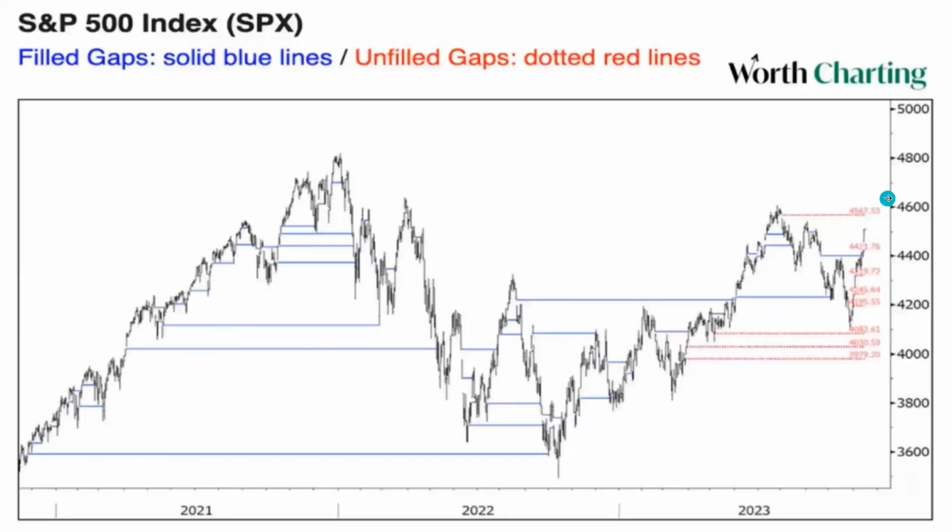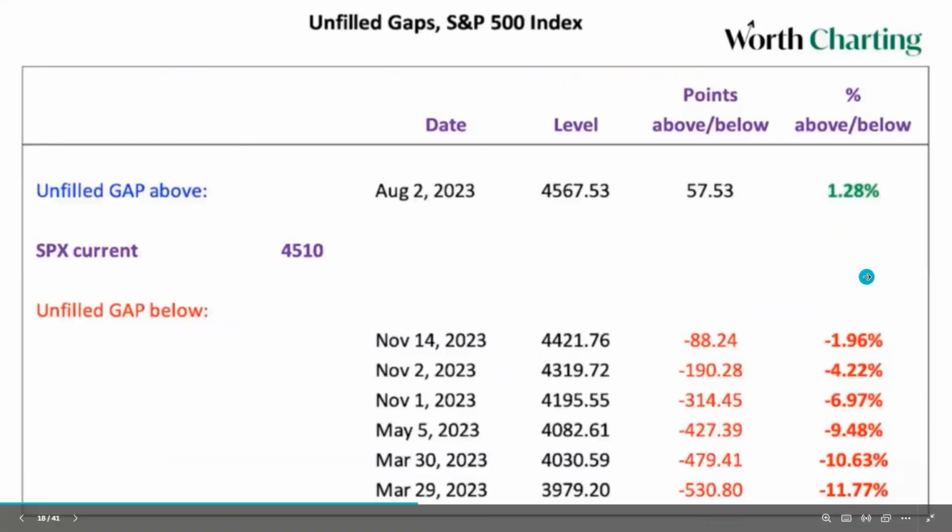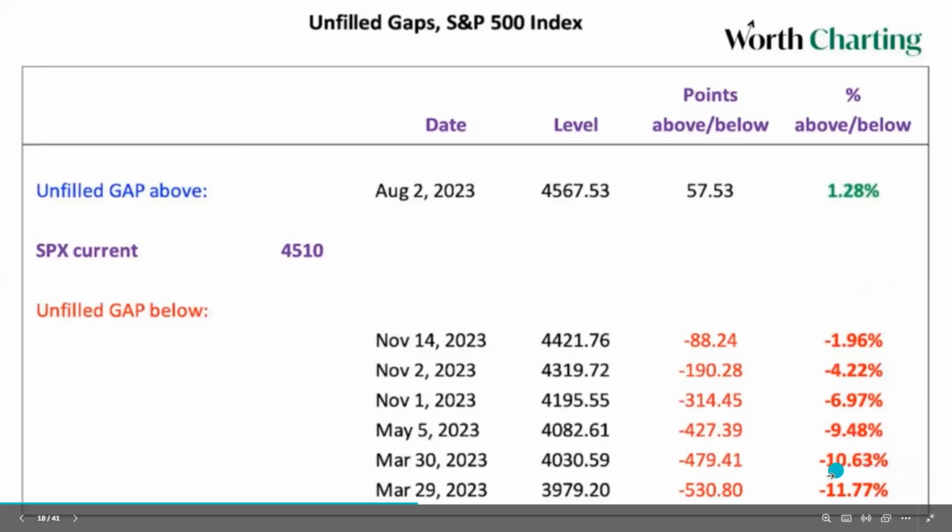We do have one gap up to fill. All right, that's a chart of it. And then this is an actual screenshot in a table, basically, of all of the different levels. Okay, but if we were to fill the bottom gap, that would be another 11%, almost 12% down from where we are currently.